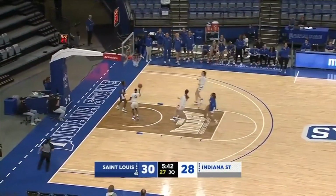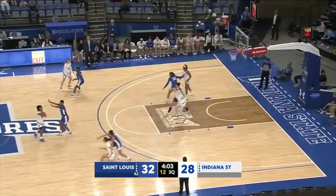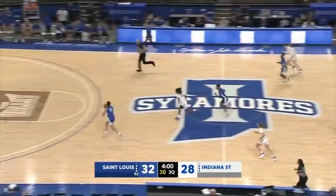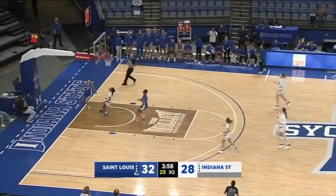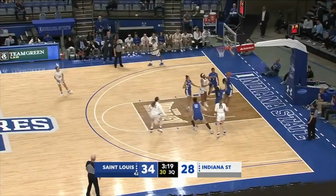Calhoun with the open layup, it's good. Mid-range, only 8 points in the paint. Very difficult as that pass jumped by Martinez. The layup is good. Finnegan with a nice move to the basket, pulls up short.